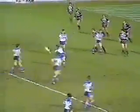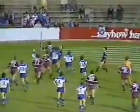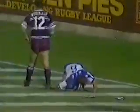The bomb's coming. No, it's the switch of play. They're going to run it. No, they're going to bomb it now. Off Lamb's boot. Getting underneath it and under heaps of pressure is Bowstead. It's down to Terry Lamb. It's a try. It's a try. Terry Lamb has forced it once and gone again and forced it a second time.